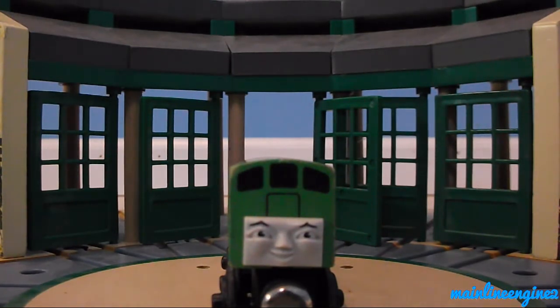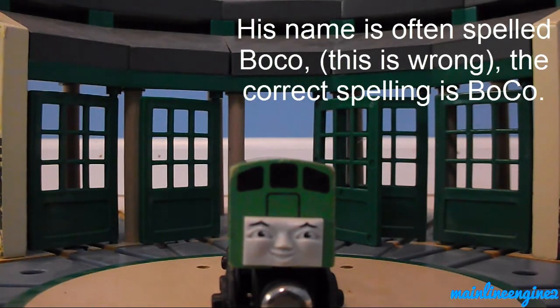So, BoCo's name comes from his wheel arrangement, which is the Bo-Bo. Also, BoCo's name is often misspelled, as the C is supposed to be capitalized, as some people don't capitalize it, which makes his name spelled wrong.